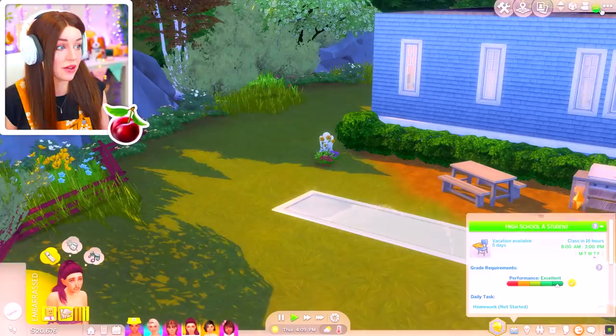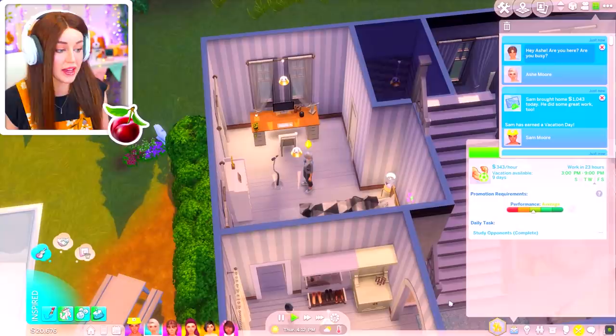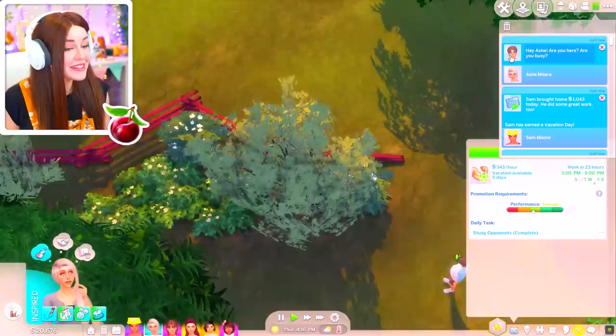Sam has come home and given us 1,000 simoleons. However, I still need another 5. So what I'm thinking is Ash has work tomorrow. Ash is like our big money maker. Brenton's popped by as well.